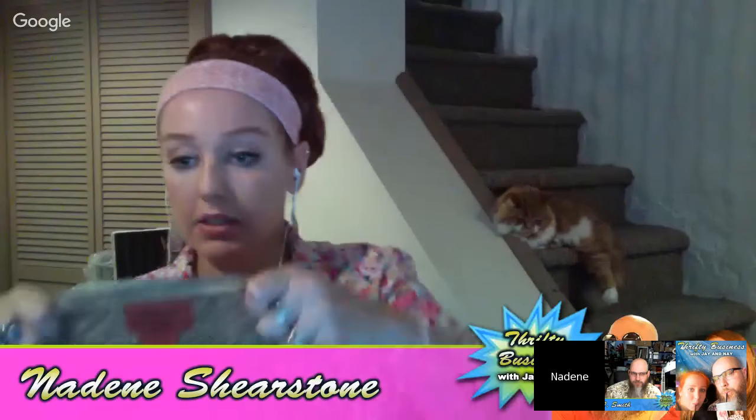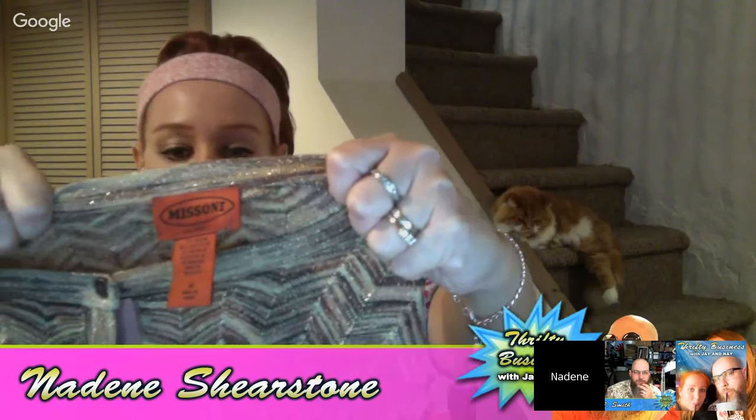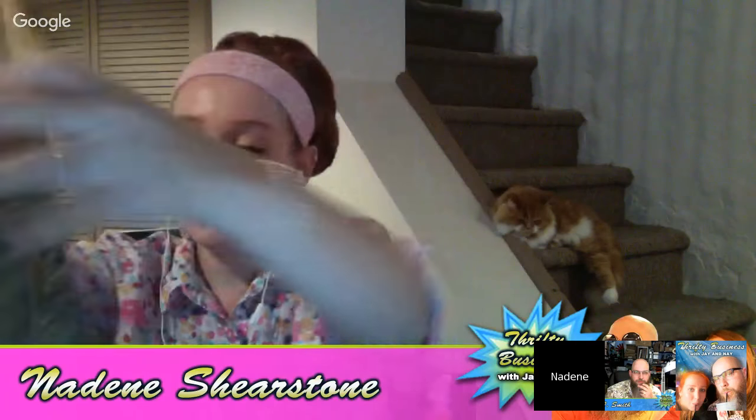I talk about the Target lines. Here's an example of a Missoni for Target. There's the label. The Missoni for Target labels are orange. And you can see one of the dead giveaways before you even see it is look for these chevron prints. Not all of the Missonis are chevron, but a lot of them are. And that's that zigzag print.